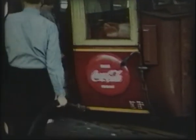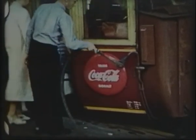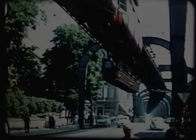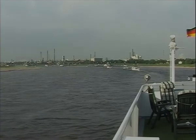The old vehicles had no compressor for the air brakes, so the driver had to connect his train to the compressed air supply at each end of the run. We'll return to Rigoletto on her way up the Rhine, now 18 miles above Düsseldorf.